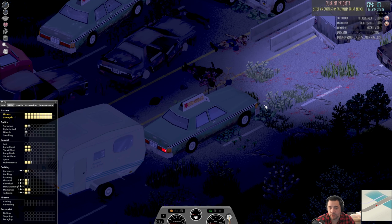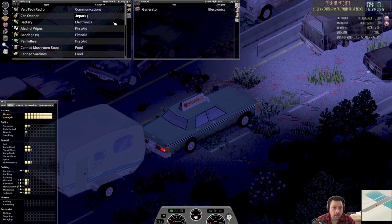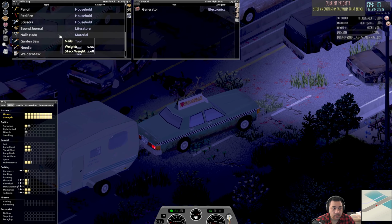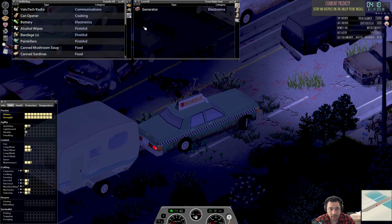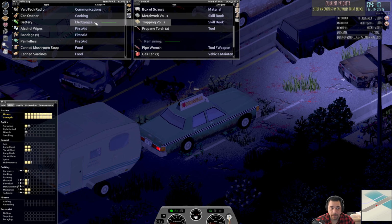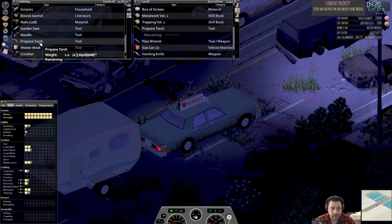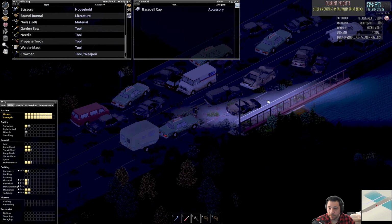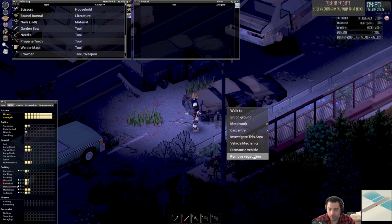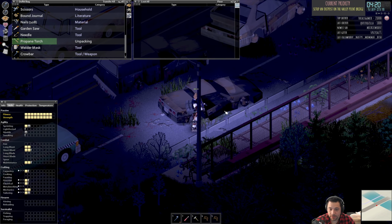Let's dismantle at least one of them, if I can find my torch here. So on me, I do have a welder's mask. I don't have a propane torch. Here's one. Here we go. That was easy. First place I looked. I feel like if I dismantle this one, I get it out of the way better. Do I really want to dismantle this vehicle? I do.